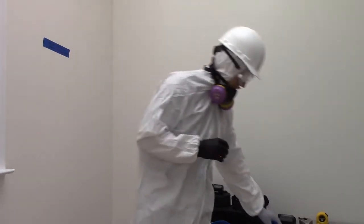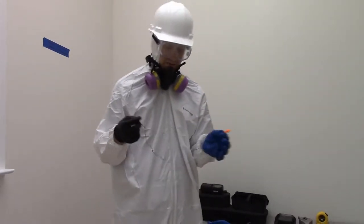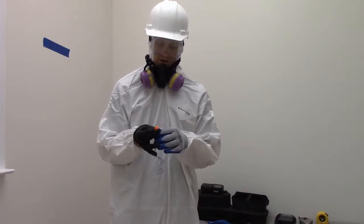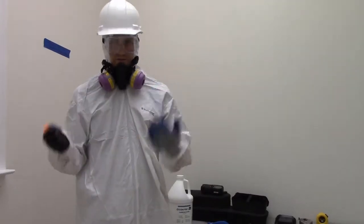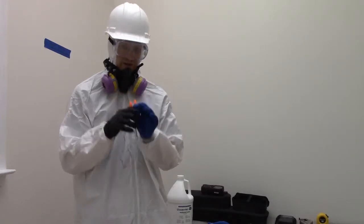Lastly, we have ear protection. It's important to be wearing ear protection if you're going to be operating loud equipment, such as a jackhammer, or if you're in an area where there's a lot of active demolition going on and you have stuff like pry bars being hit with hammers, that kind of thing. You want to make sure you're protecting your ears, so make sure you have ear protection.